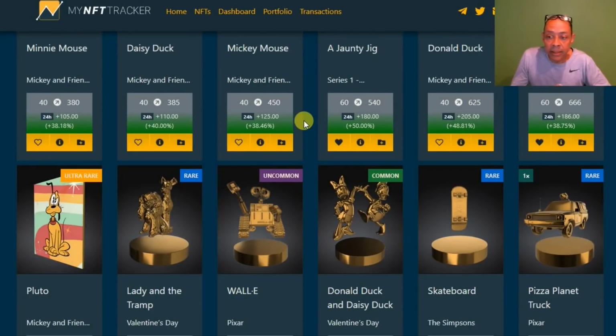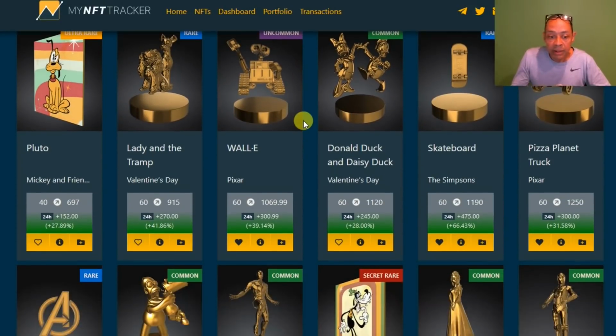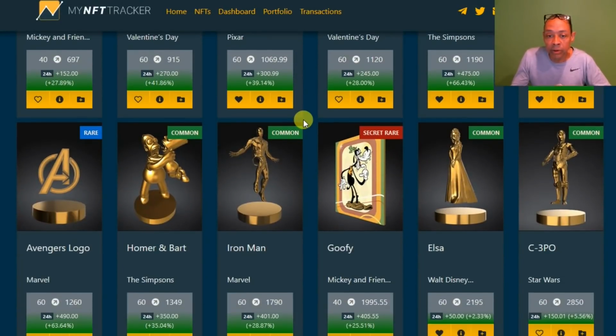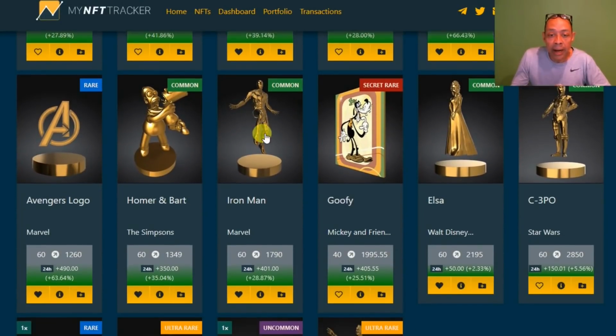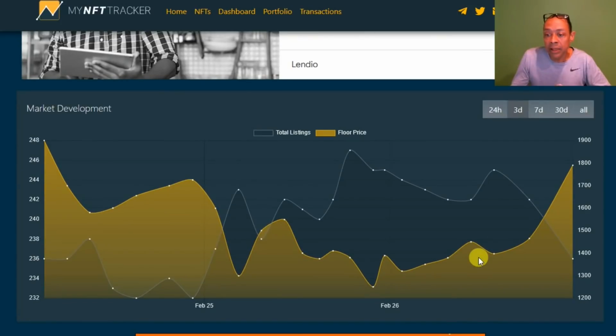Okay, let's look at Golden Moments. I think the rest of the lenticulars are probably going to be the same. Let's pick up some of the Golden Moments that have been around. Iron Man sitting at 1790. And looking at the 3-day, that's looking pretty strong, but it doesn't take out this previous high of 1900.